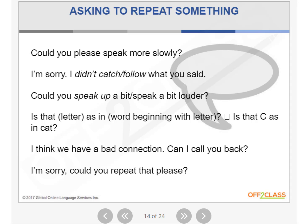Could you please speak more slowly? I'm sorry, I didn't catch / follow what you said. So, I didn't catch that. I didn't catch what you said. I didn't follow what you said. Could you speak up a bit? Could you speak a bit louder?